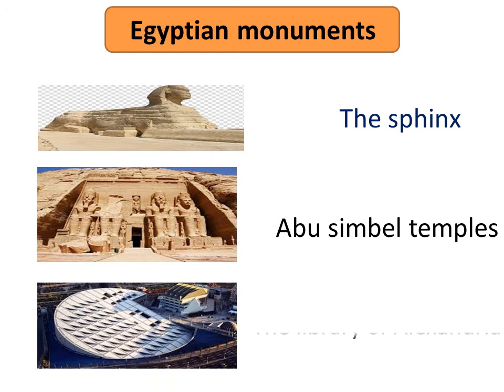Number three is Alexandria, the Library of Alexandria. The, T H E. Library, المكتبة, L I B R A R Y. Of, O F. Alexandria, A L E X A N D R I A. The Library of Alexandria. Again, the Sphinx, أبو الهول; Abu Simbel Temples, معابد أبو سمبل; the Library of Alexandria, مكتبة الإسكندرية. Let's continue.